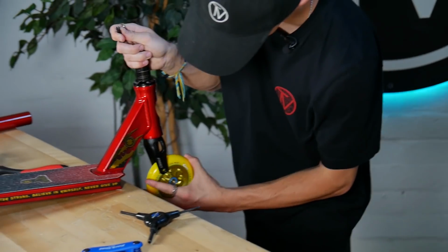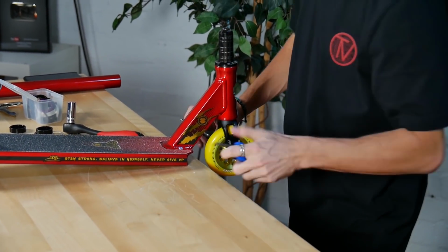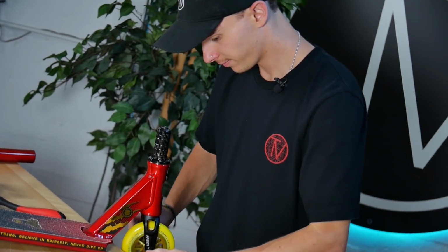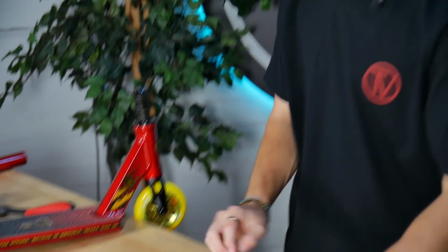All right, front wheel's going on. There we go, front wheel is on. Dude, I just realized the clamp has gold bolts. Wow, the stars are aligning for this custom build, and I couldn't be happier about it. Let's put the grips on.